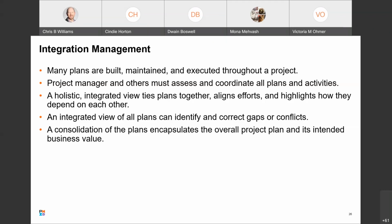That's a critical piece. So you get to see all the plans together from an integrated view and how they depend on each other. So the integrated view of all the plans within a project, or a phase of a project, or across iterations of a project can identify and correct gaps or conflicts across these various plans. A consolidation of the plans encapsulates the overall plan for the project and its intended business value. So it encapsulates the overall intended business value of the project as a whole, and it pulls it together, knits it together.